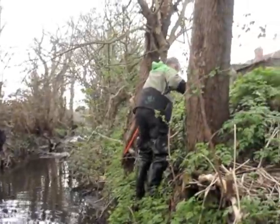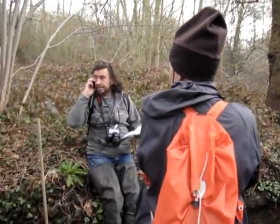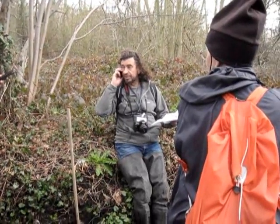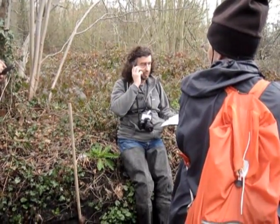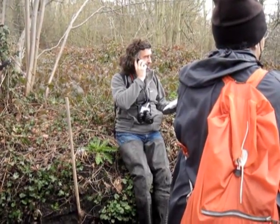But if it was all right with her, it would save us, because the site's quite overgrown. It's quite tricky walking all the way back and then walking all the way around. It would make life much easier for us if we could just carry on walking in the river.